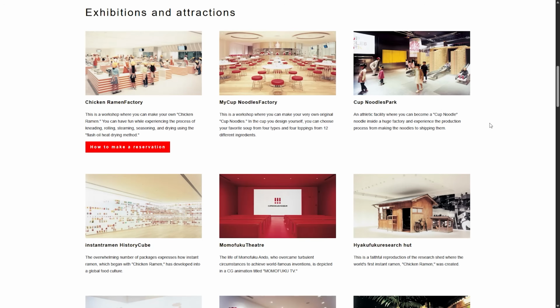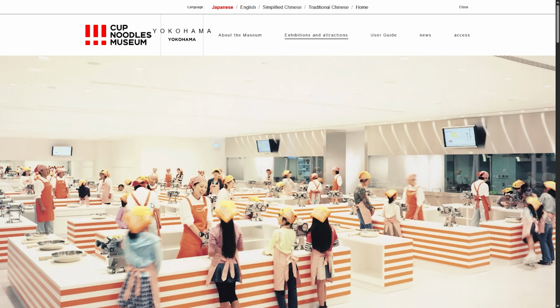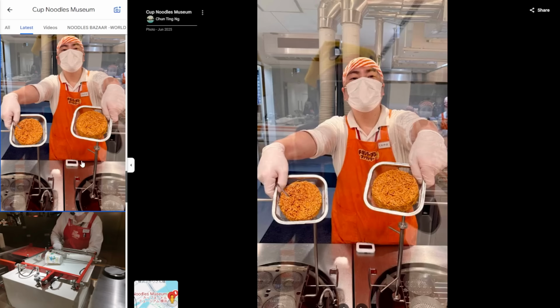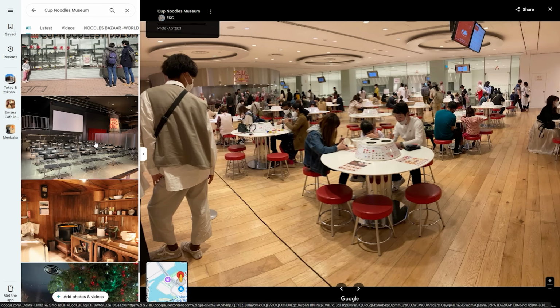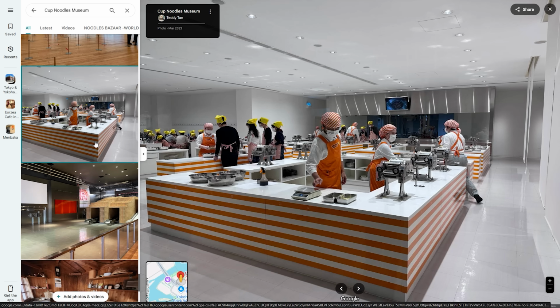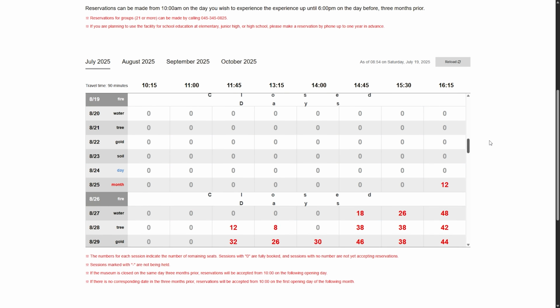Then there is the Chicken Ramen Factory, which costs 600 yen for elementary school students and 1,000 yen for everyone else. Here you will be able to make your own chicken ramen from scratch by kneading the flour, cutting the dough into noodles, cooking the noodles, and then flash frying them and placing them into a custom designed package that you make as well. The interesting thing about this experience is that you work in pairs and you are not allowed to do it solo, meaning that the smallest number of tickets you can purchase is 2.